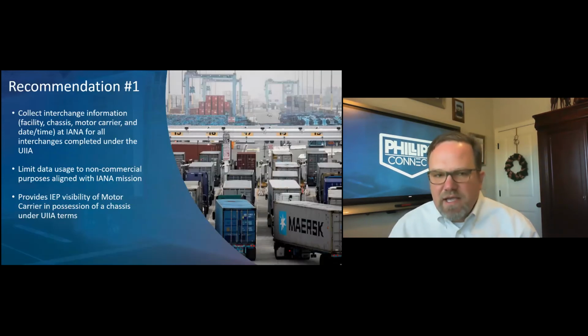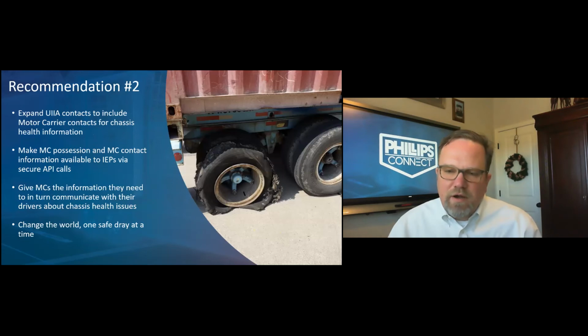First, ask IANA to collect interchange information for every interchange completed under the UIA. That interchange information would include the facility, the chassis, the motor carrier, the date and time, and it would be both in gates and out gates so that you could establish the period of possession for each interchange. Also want to make sure that the data that's collected is not used for a commercial purpose, right? This is very specific for a safety and efficiency purpose that we're trying to promote, not trying to make this commercial in any way.